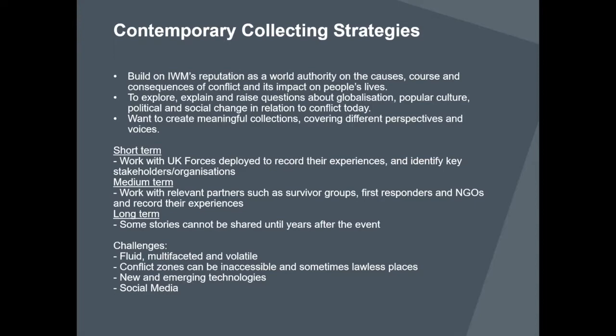And then in the long term, we recognise that quite a lot of the stories that we would like to tell just cannot be told until years after the event. And that's for lots of different reasons, mainly security. So we spend a lot of time identifying people we would like to talk to in the future, and then hope that at some point we will be able to carry out those interviews.